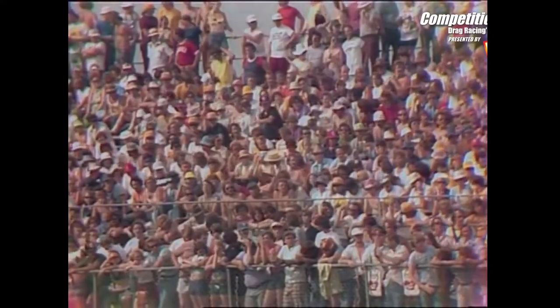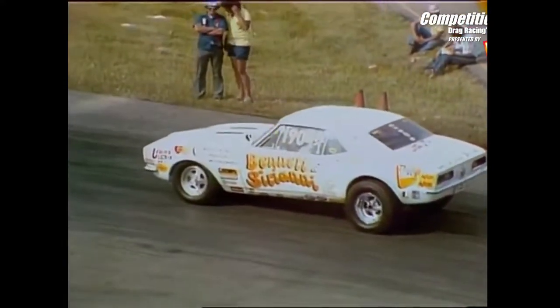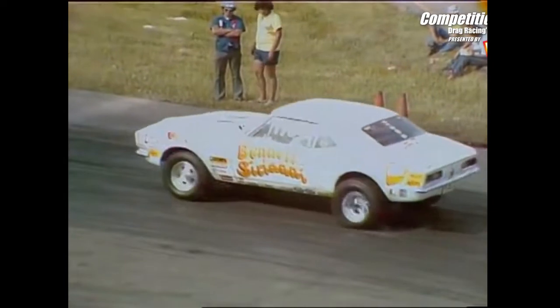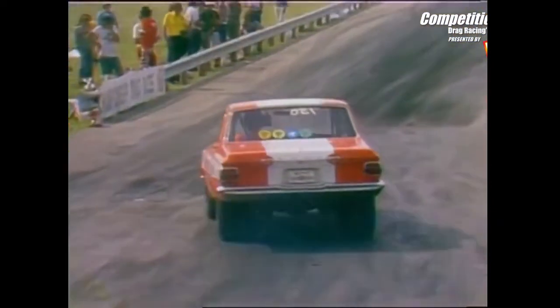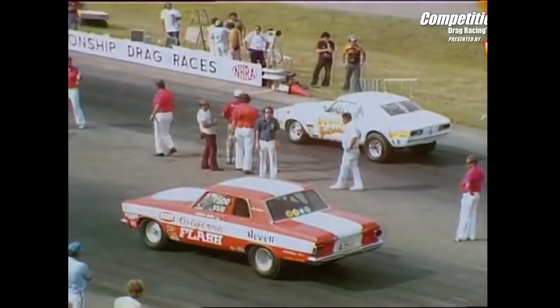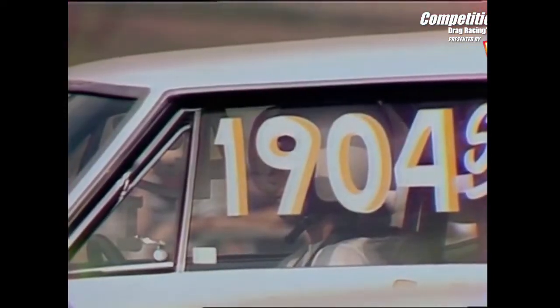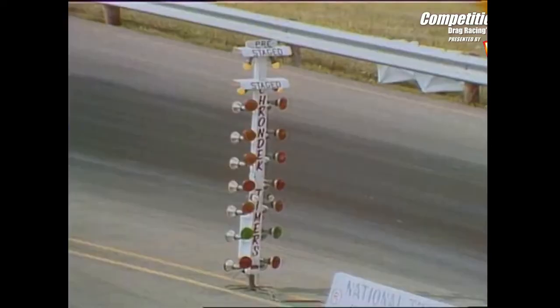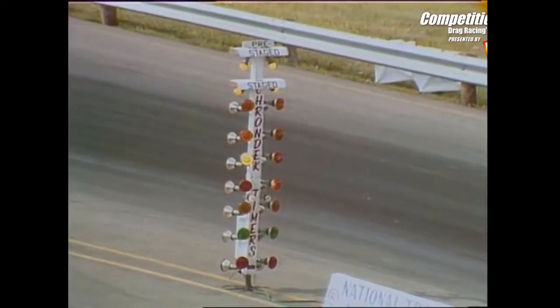And this is competition in the Superstock category, one of the more popular events, as Ronnie Sirianni does a burnout. He'll be going against Butch Leal. Leal in the left lane, Sirianni in the right lane. Ted, Superstock racing is just what it implies. They are souped-up, stock-type cars, similar to those that you see driven on the street. Here is Butch Leal in the 65 Plymouth, the Chevy Camaro of Bennett and Sirianni. They operate on a handicap basis, where the slower car gets a physical head start.